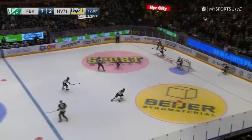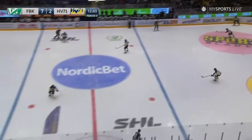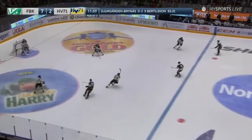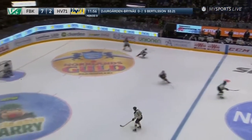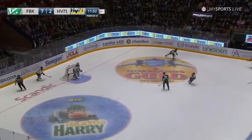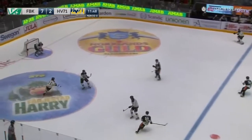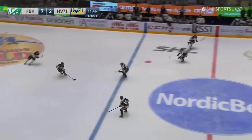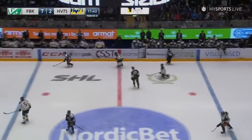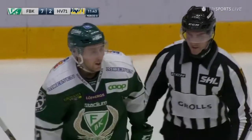Färjestad controlling in their own zone now as the defensemen play pass behind the net. Stretch pass up the ice, knocked out of the air by the stick of Edgedal. Back into the HV zone, collected by Pilot as he'll play this one to his defensive partner. Pilot now getting it back. Tedenby in his own zone, and now Tedenby gets clotheslined at center ice, and Asplund is going to draw a penalty here.